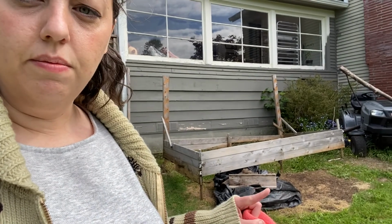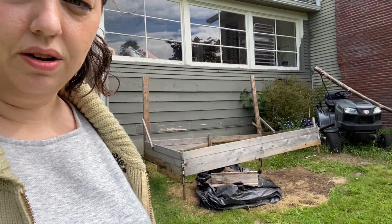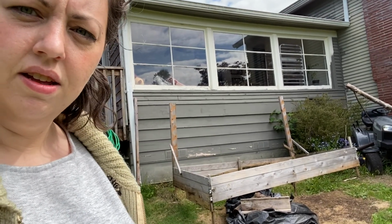This is the raised bed that we pulled out. That is where that pile of dirt was. We're gonna redo it, put it over here. That's our sunroom up there.